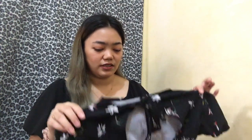Kasi, mukhang hindi kasha sa akin. Tapos, yung mga sizes nila is small to XS. Parang ganun lang. Medyo masikip lang siya dito sa gantong part. Pero, carry bells. Sobrang pretty nito talaga.